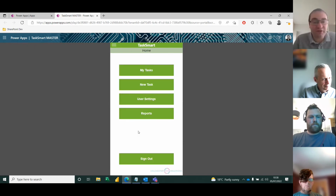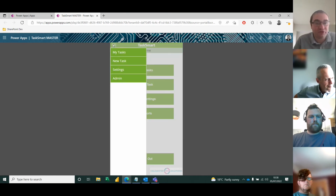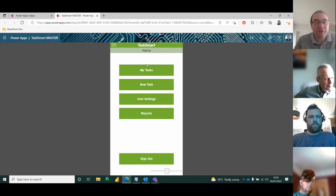So we have here the main homepage with each of the key functions. So links to my tasks, new task, user settings, report. We also have the little hamburger menu at the top as well for navigation. This is prevalent throughout the whole app. So you can use this navigation if you're on another screen without having to come back to the home and then return. But we'll begin by, should we raise a new task to begin with?